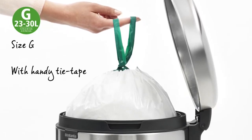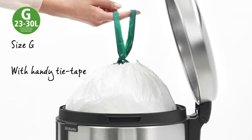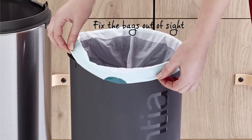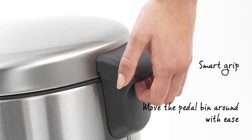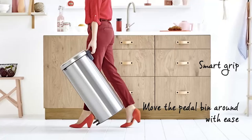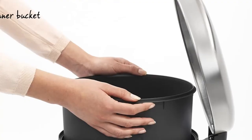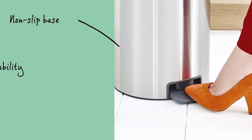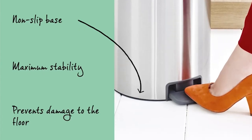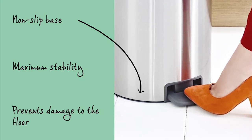Use size G perfect fit Brabantia bags with handy tie tape for this bin. Easily fix the bags out of sight. Move the pedal bin around with ease using the smart grip in the lid hinge. The removable plastic inner bucket is easy to clean. The non-slip base provides maximum stability and prevents damage to the floor.